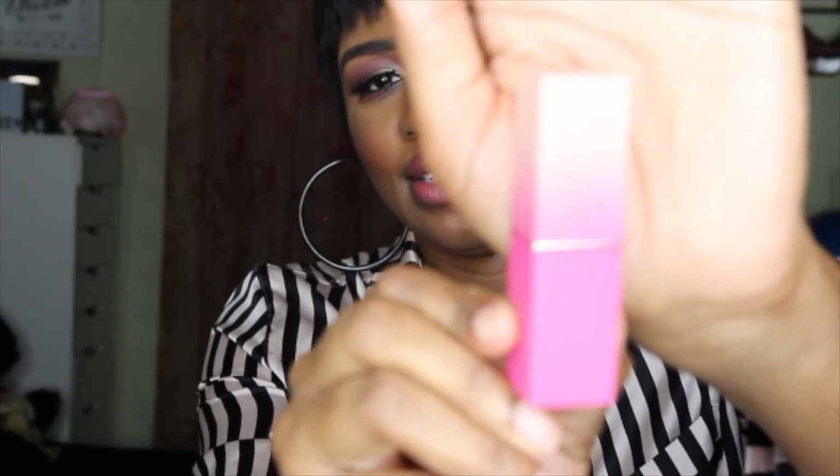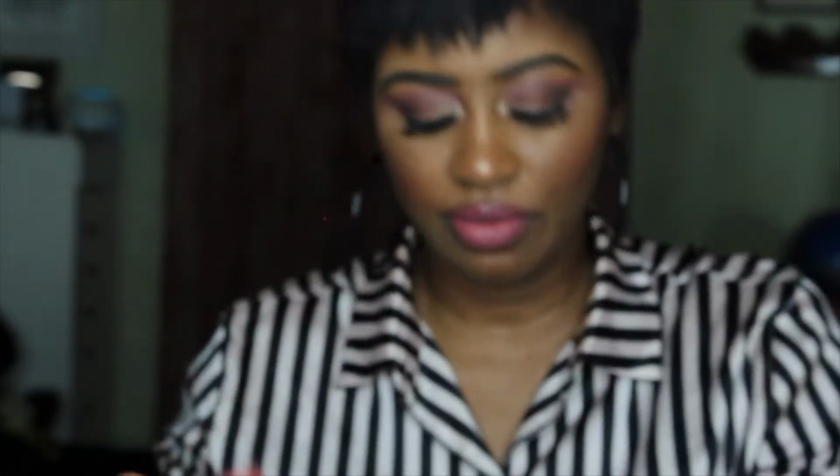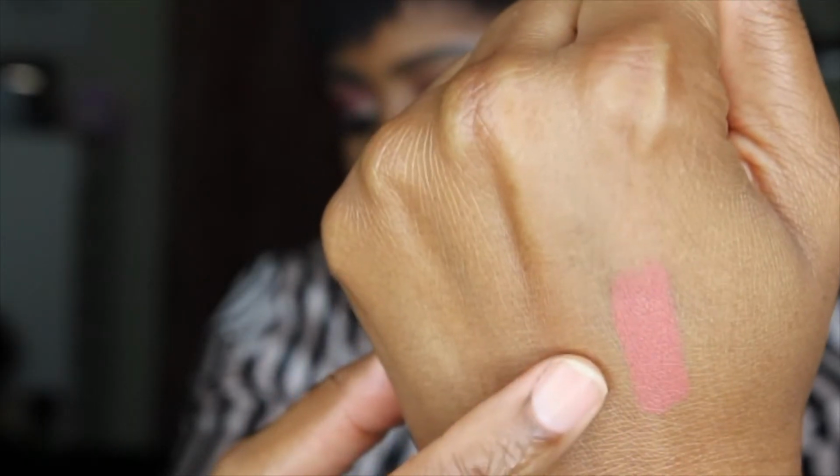I got 2 lipsticks that I want to talk about. First one is from Juvia's Place. Again, Juvia's Place can do no wrong. The lipstick that I have is in the shade Me, and I love this packaging. I just love this. So pretty. It's like a nude shade here. Let me swatch it for you guys so you can see it. That's it there. Very pretty color. Looks really good with a brown lip liner.